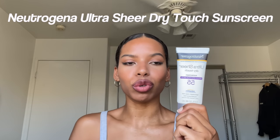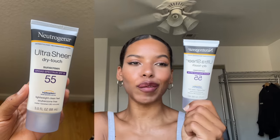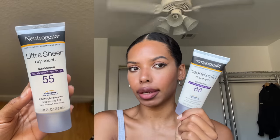Okay, next up for a nice affordable option, we have the Neutrogena Ultra Sheer Dry Touch Sunscreen. This is an SPF 55 and it retails for $13.99. This sunscreen is a pretty good affordable option.